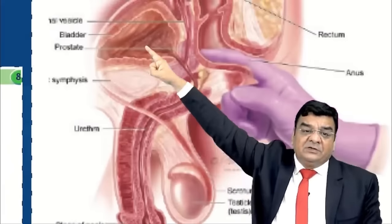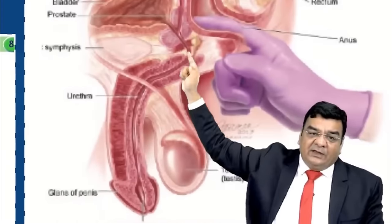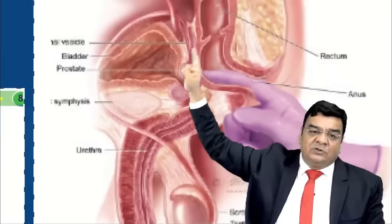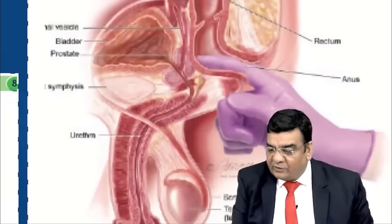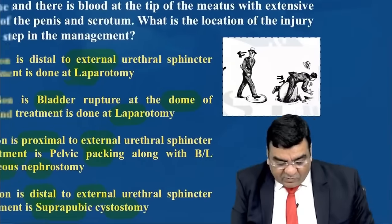If the patient presents with retention of urine, we should not put a Foley's urethral catheter because it can widen the urethral injuries. It is better to do a suprapubic cystostomy for suspected urethral ruptures in case of retention of urine. Right, beta? So this is the background story.